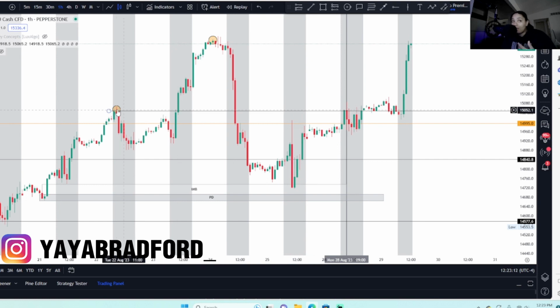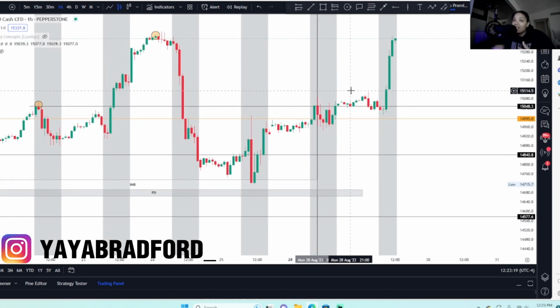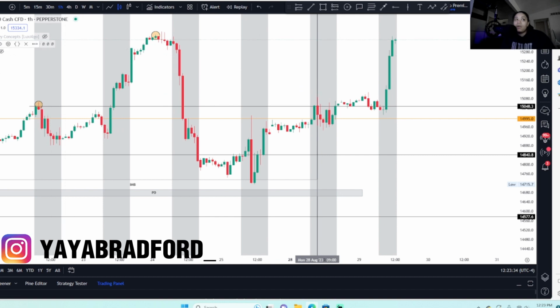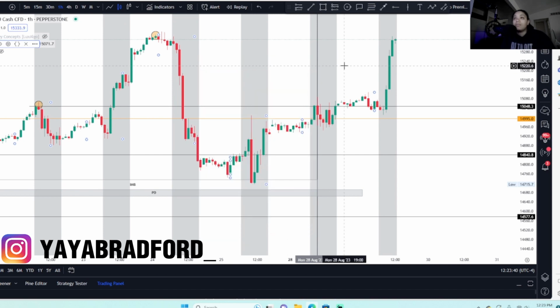So it came back above this level, and I turned on this session indicator because I wanted to show y'all that I traded in session. I got inside of this trade inside of the session. So if y'all don't know how to get the session indicator, you just go to indicators and type in sessions. I got the one by Junior FX Addict, not this one, I don't have that one. And for my sessions, I just put 7 o'clock to 1600, which is 4 o'clock. That's what time the New York session technically closed.